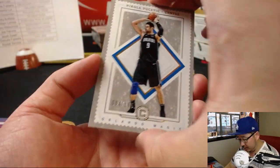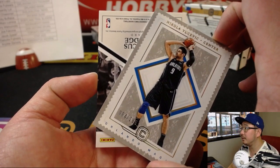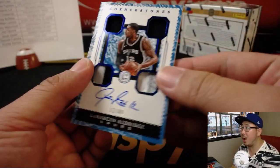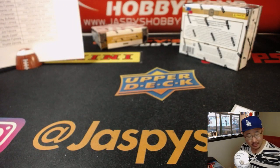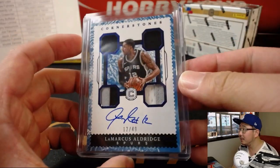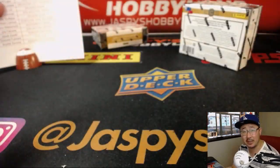And then behind Vucevic is Aaron Judge? No, LaMarcus Aldridge. Wow, 12 out of 49. Cornerstones, quad relic and auto. Pretty cool. That goes to Joe Falcone with the Spurs. I guess as a Lakers fan, that'll kind of be Oppo Joe Mojo a little bit. Very nice, though. It's his team now. He's the man there.